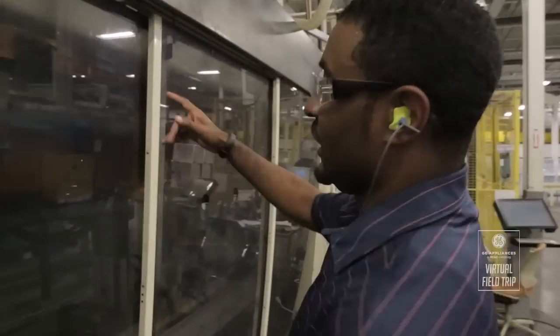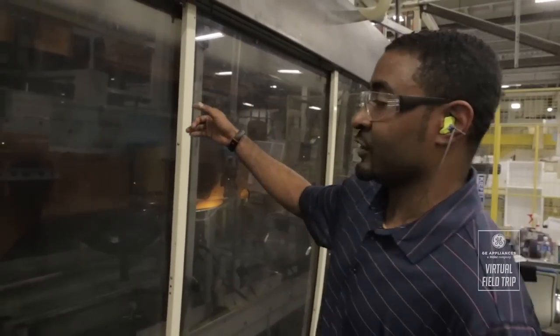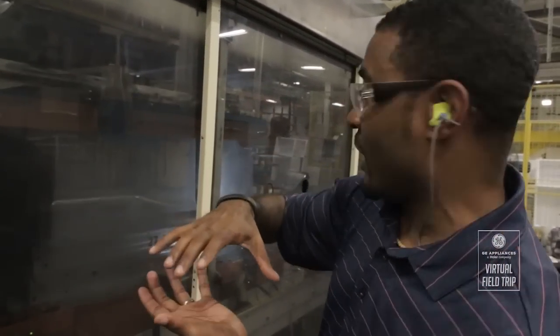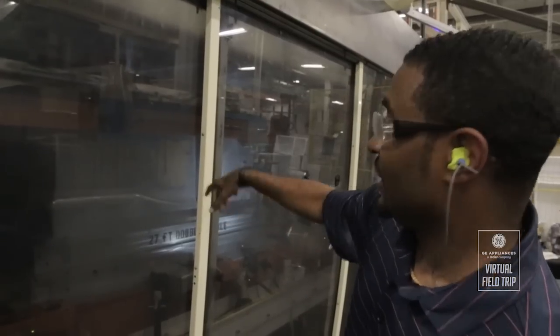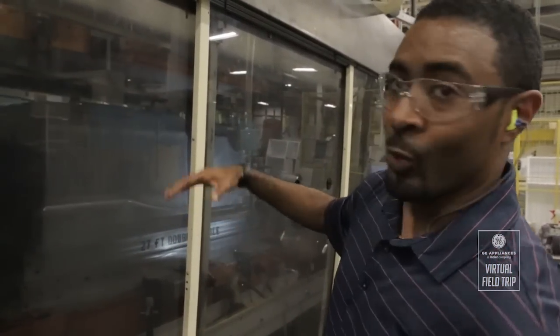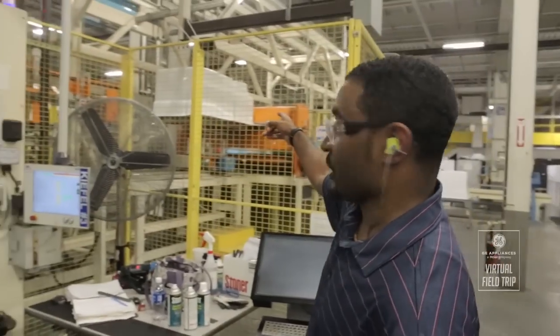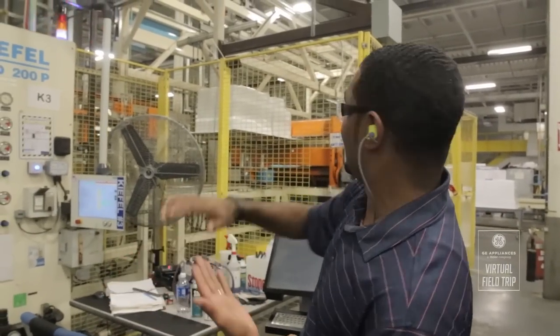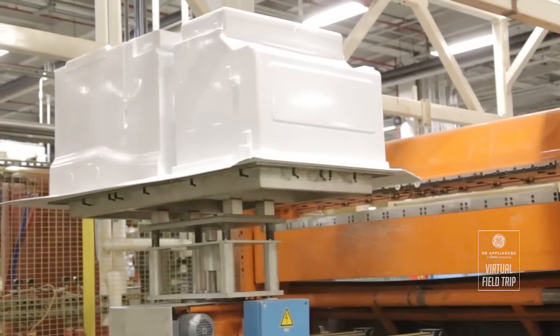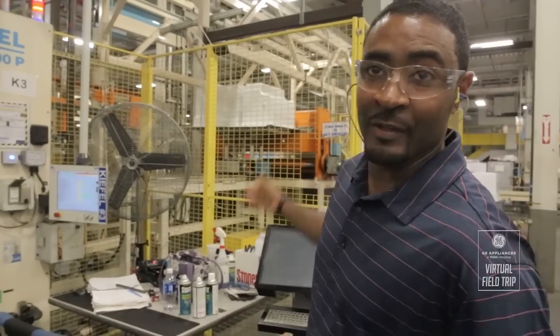From there, it transfers into what's called our forming station. Here we have a mold shaped like the exact shape of the inside of your refrigerator. So there's the mold. That sheet of plastic actually wraps around the mold and takes that shape. Once it's done here, you'll see it exits out there. So you have what started as a nice flat sheet, now shaped like the complete inside of your refrigerator. We trim out those extra edges, and there you have it, a finished liner.